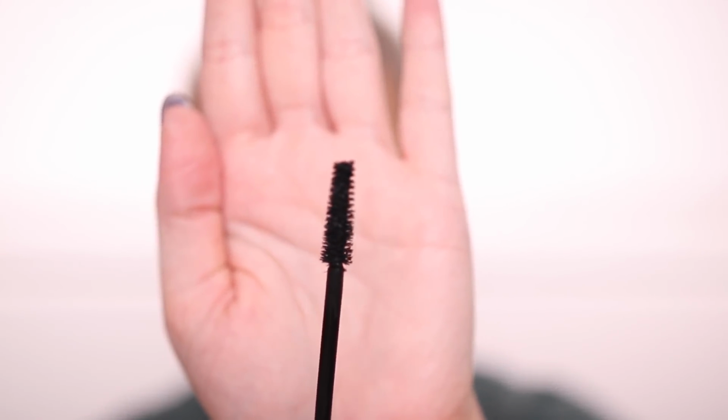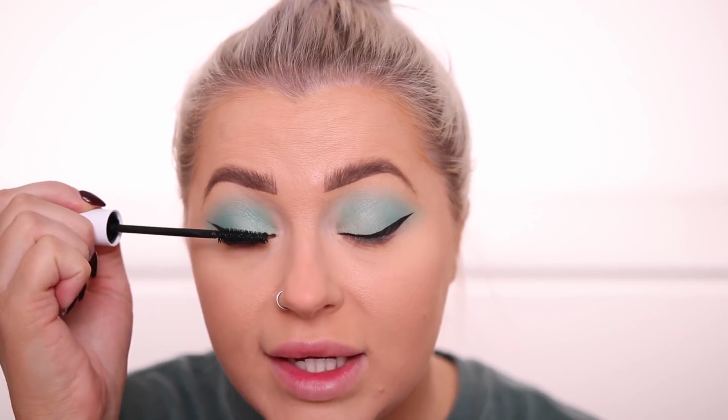So I have this Tarte Surfer Curl Mascara. This is their newest mascara. The wand reminds me of the IT Cosmetics Superhero, which I do enjoy. So before we put lashes on, I am going to apply this and see what I think. I am trying to mix it up and not do lashes every single time. So my last makeup look, I didn't do lashes, but today I am. So we are just going to play it by ear.